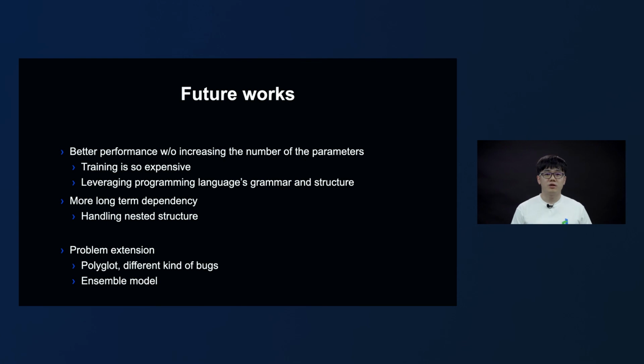So there are many things to improve here. First of all, we want to find more ways to improve the performance without increasing the number of parameters. Training deep learning models is quite expensive. The famous GPT-3 shows wonderful performance, but its training cost is way too expensive. According to one estimate, it would cost 355 GPU years and $4.6 million for a single training. So we want to explore more about the structural characteristics of programming languages so that we can leverage these characteristics for better performance without increasing the parameters.